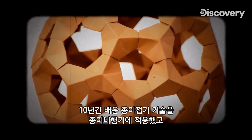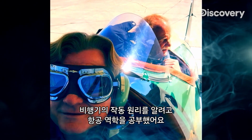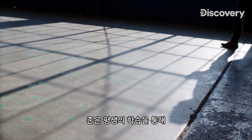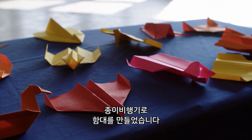I studied origami for about 10 years and then took all those tricks back to paper airplane making. And then I started studying the aerodynamics. Why is it that plane is doing that? Over the course of his lifetime, John has designed a whole fleet of paper aircraft.